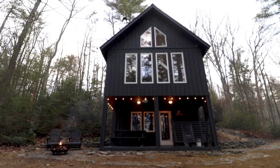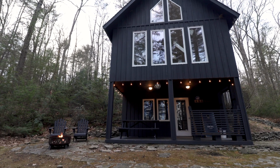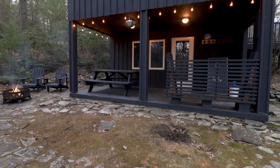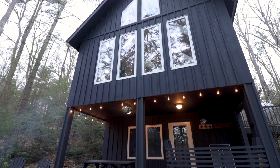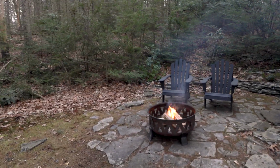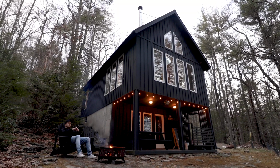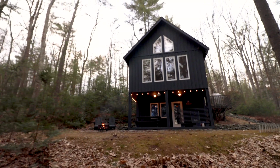This was taken later in the day, right around sunset, with all the lights turned on, the fire pit is roaring, and it's a really beautiful setup. I especially love that long row of string lights that goes around the entire perimeter of that deck that's beneath the home, and just look at the house from this angle. I think this Airbnb is a perfect option for a long weekend for any couples in New York City. Just look at this peaceful scene.